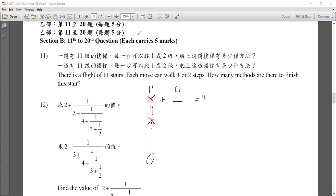So what we're going to do here is just use an odd number for the single steps. So in that case, 11 single steps, or the person can have 9 single steps, 7, 5, 3, 1. And then here for the double steps, even numbers. So 0 double steps. In this case, 1 double step, then 2 double steps, 3 double steps, 4 double steps, and then 5 double steps.